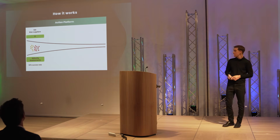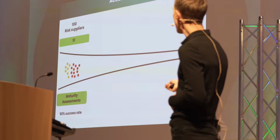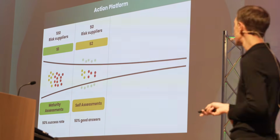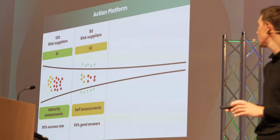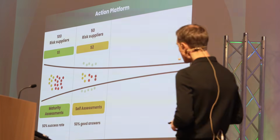And this means that with this 50% success rate, from the 100 risk suppliers, we are actually left with only 50 we now need to work with. Because these other 50, they are falling out of the funnel. They are now, let's say, green. Then we get to work with self-assessments.